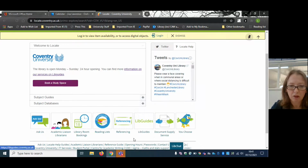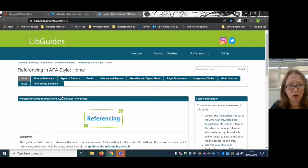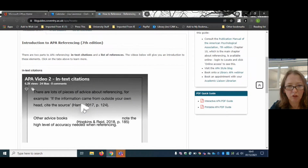The other thing that you might find useful is the referencing guide. So that's at the bottom of the page. You can see the referencing tab there. And if you click on that, you can see massive letters there, APA. And if you follow that link through, you'll find basic information about how to reference, including some really useful videos that describe this process to you.